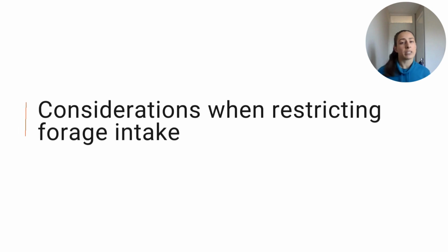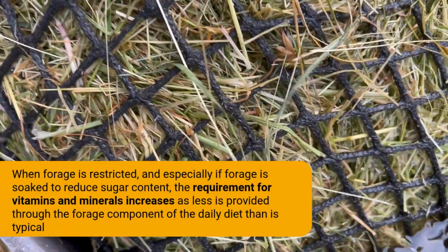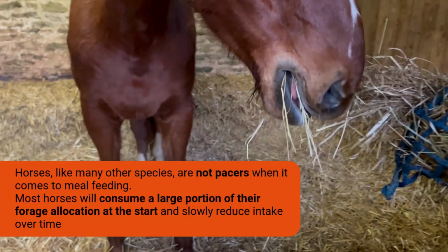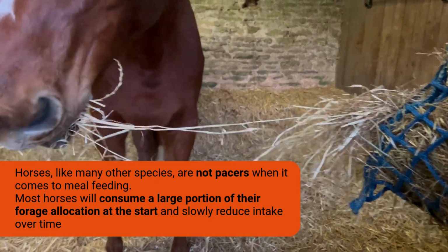Here's some considerations to take into account when restricting your horse's forage intake. If you're soaking your hay or reducing the quantity, the requirement for vitamins and minerals increases as less will be provided by the forage. Most horses will consume a large portion of their forage allocation at the start and slowly reduce intake over time.